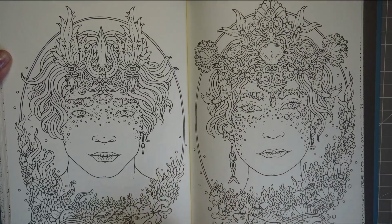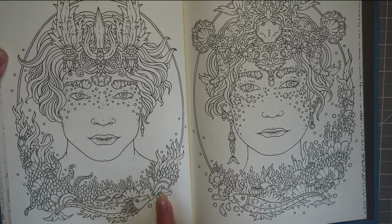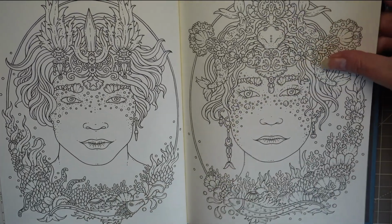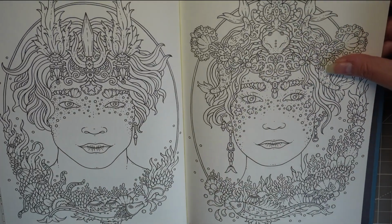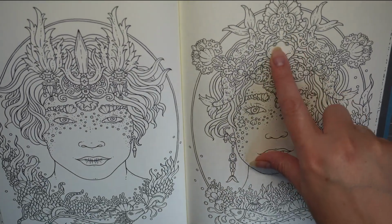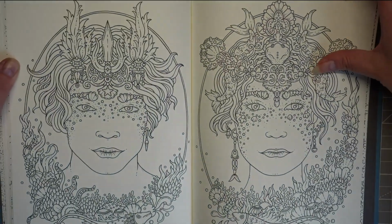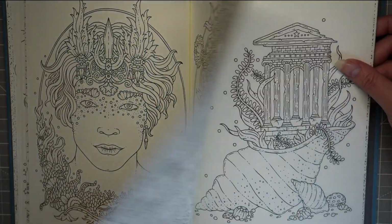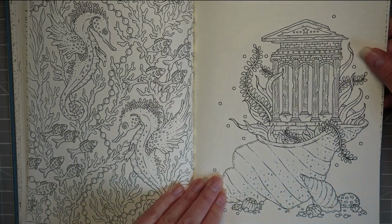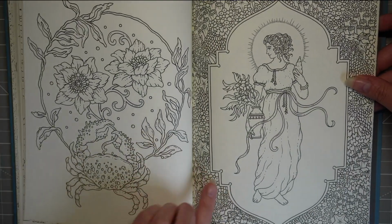Is it an eel? Helps if you could see. Bit of an eel off the bottom there. Same on the bottom. Is that a bit of a crab's head there? Oh yeah, because there's little pinches. Yeah, I think it is one of those books, like the more you look, the more you notice the detail in it. I think there are some lovely pages in this book. I like that as well.